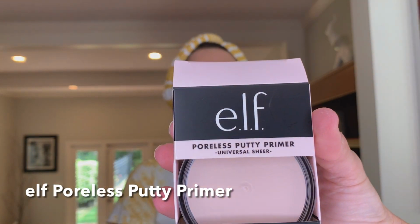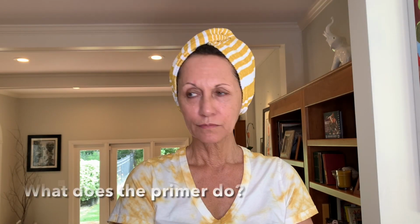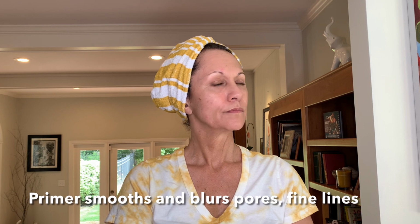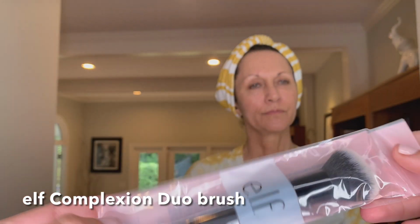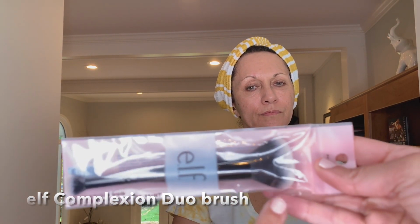I got you this to start. This is the e.l.f. Primer Putty. It's about $8, $9 at Walmart. What does the primer do? The primer, I feel like it fills in. Lori doesn't really have big pores, but it fills in pores. I always think I do. You do? You feel like you have big pores? Yeah. No, it fills in pores, it fills in wrinkles. This is the e.l.f. super affordable Complexion Duo. So this one we can use for the concealer and this one we can use for foundation.